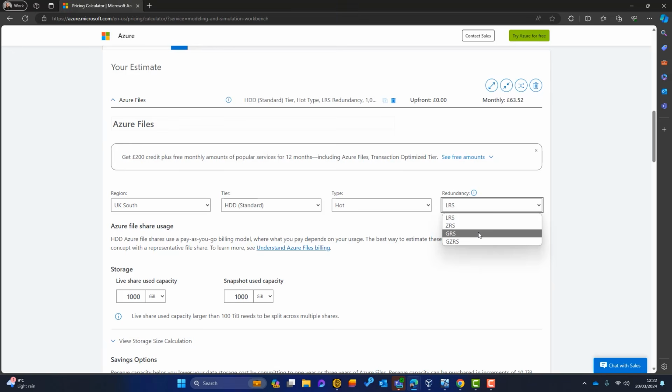We've then got GRS, which is geo-redundant storage. So what does this do? Well, GRS is LRS, so your data will be replicated 3 times in the same data center, but it will also go to another data center in a completely different region. So if we have a big problem with the UK South region and multiple data centers are out of action, you'd be okay with GRS.